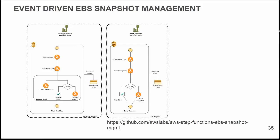This is an example we recently published in GitHub on EBS snapshot management. And what this job does is when you take an EBS snapshot, it sends an event to CloudWatch Events that triggers the start of a state machine, which will tag that snapshot, make a copy to a disaster recovery region, then check to see how many out-of-date snapshots are in your region, and delete the old ones. And then the same thing will happen in the disaster recovery region.